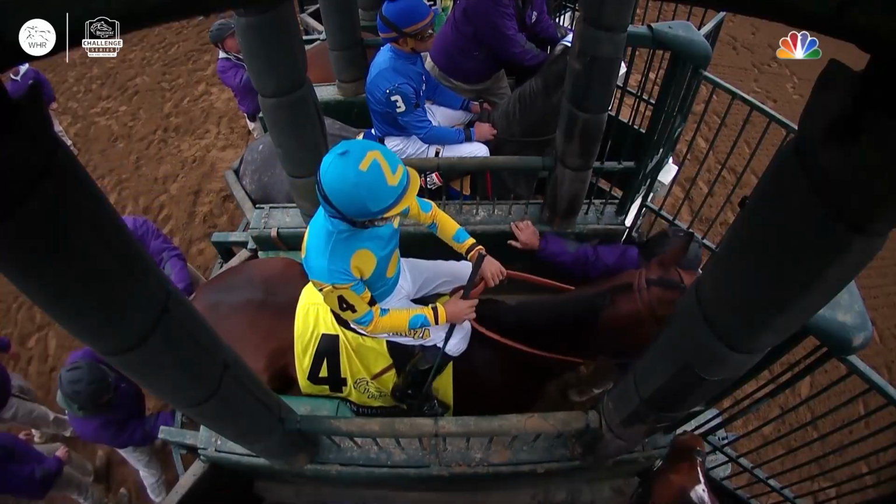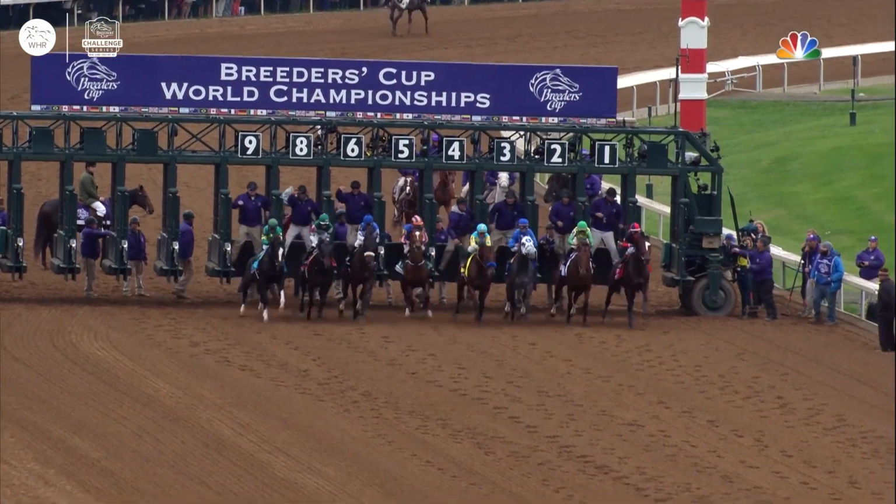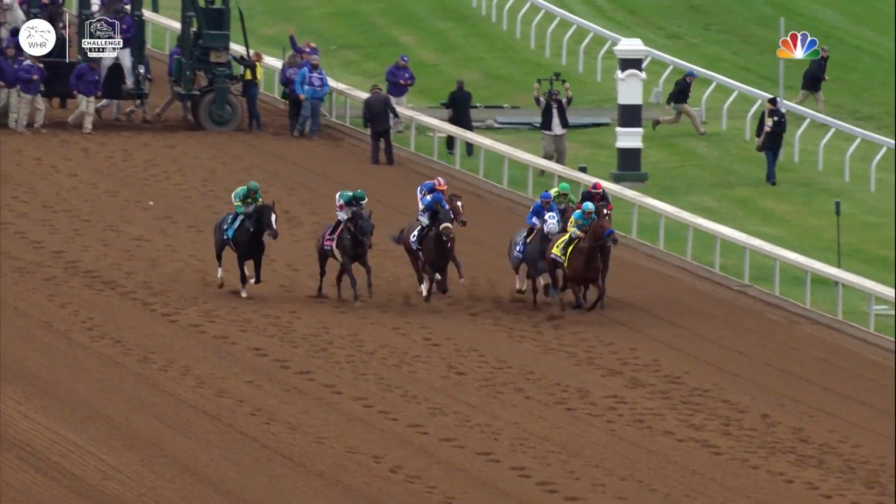With a call of the Breeders' Cup Classic, here's Larry Colmus. They're off in the Breeders' Cup Classic. He's going for the Breeders' Cup Classic.